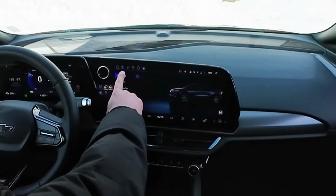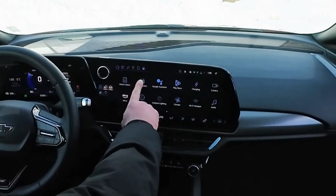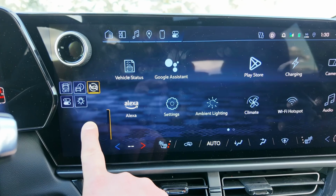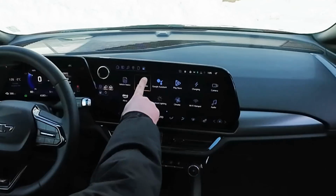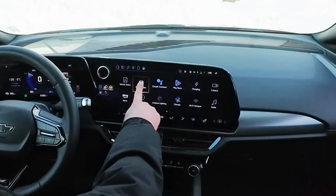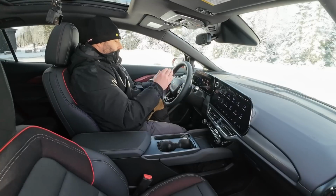I wish this button right here for the drive modes was over here. I think you can customize them, but you can't drag it over there. So I can change where it goes in the order by pressing and holding, but I can't force it. Yeah, no, it's not going there. So, you know, you definitely have some customizable, as well as the screen right here.